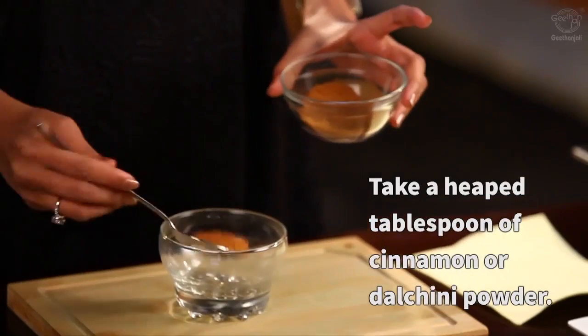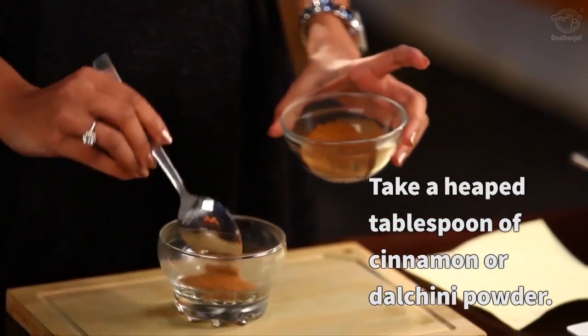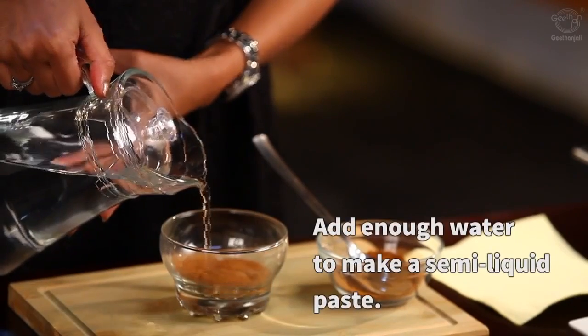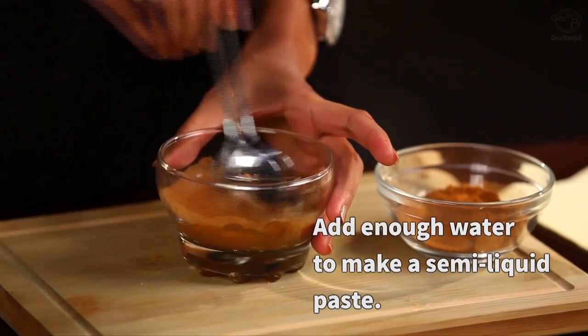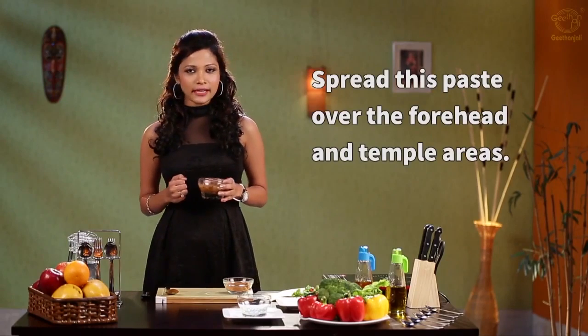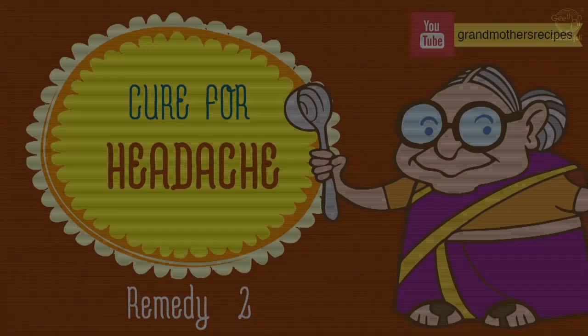Take a cup and add a generous tablespoon of cinnamon or dalchini powder. Add a little bit of water to form a semi-liquid paste. Apply this on your forehead and temple areas for pain relief.